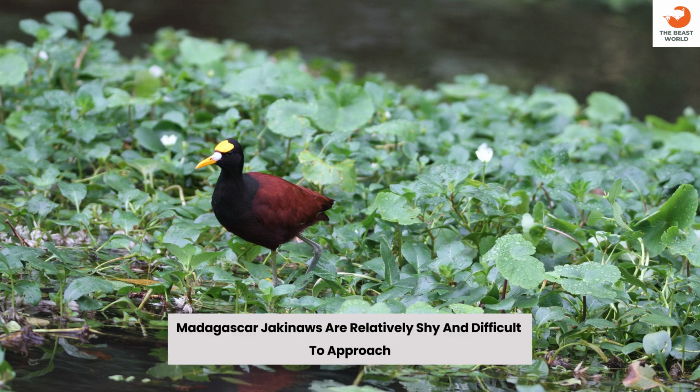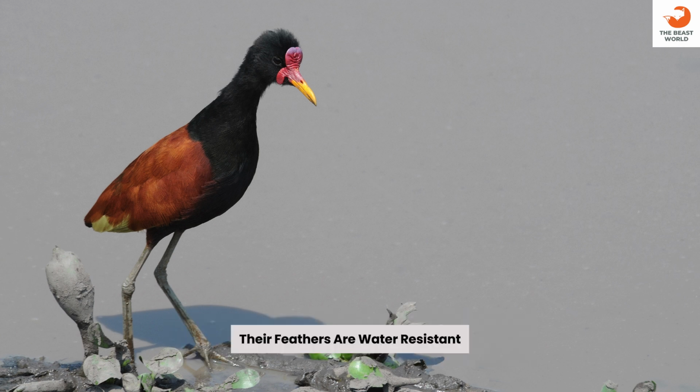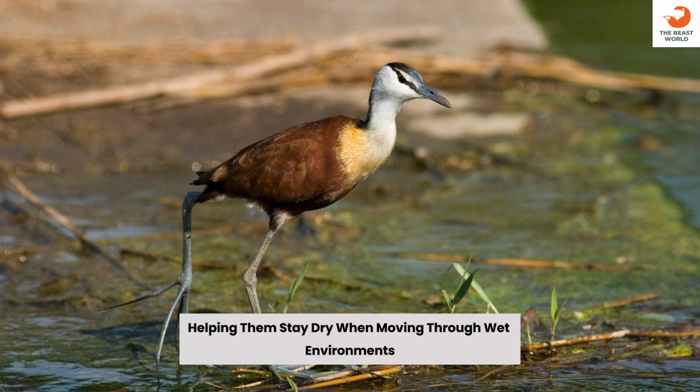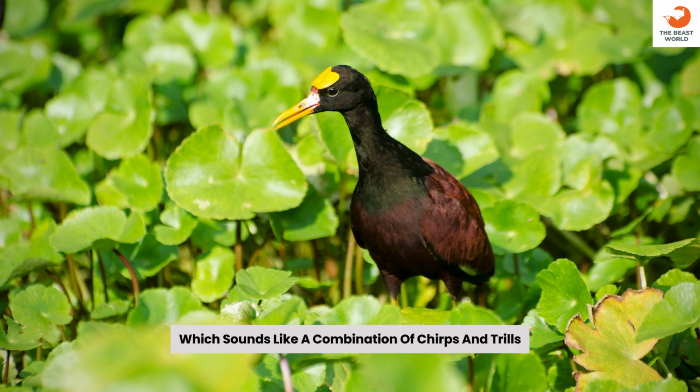Madagascar jacanas are relatively shy and difficult to approach in the wild. Their feathers are water resistant, helping them stay dry when moving through wet environments. They have a unique vocalization, which sounds like a combination of chirps and trills.